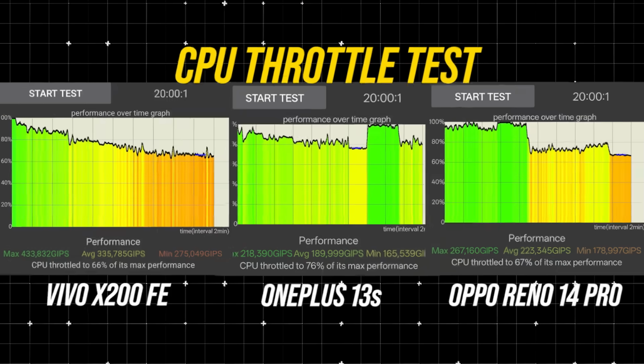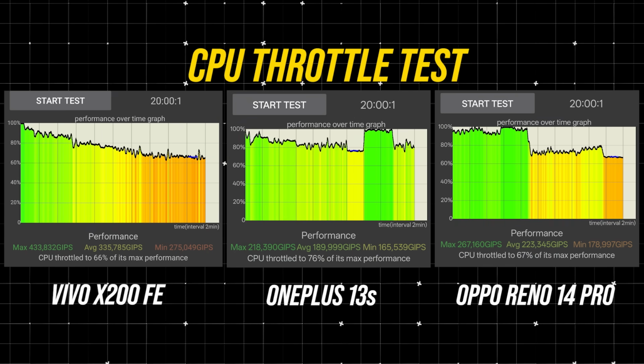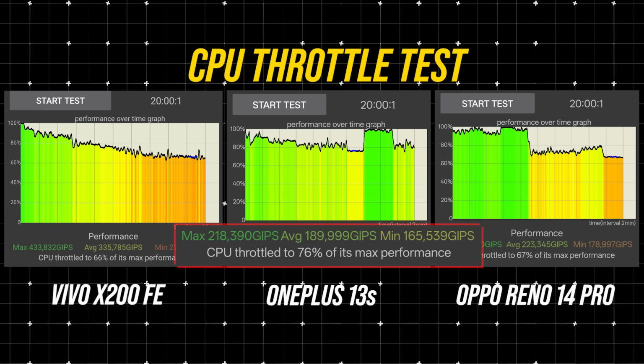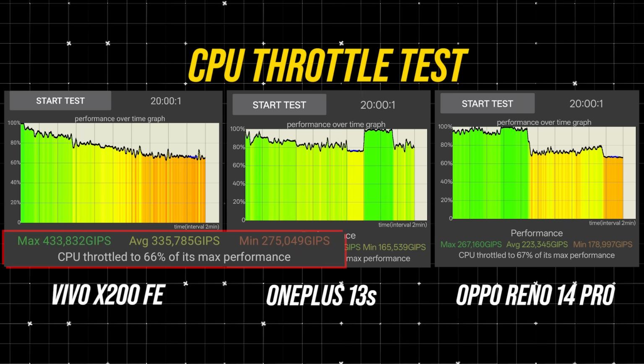Now, the CPU throttle test was really interesting. OnePlus had the best stability at 76%, beating Vivo's 66% and Oppo's 67%. But surprisingly, OnePlus had the lowest max and average scores. Vivo had the best performance despite lower stability.